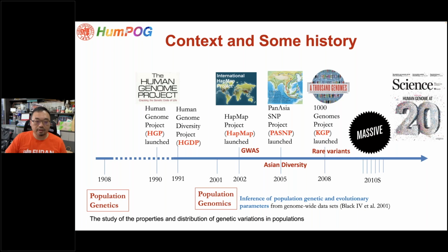Because at that time, whole genome sequencing was so expensive, it was infeasible to sequence everybody's genome, but genotyping was possible. Since 2005, when the first GWAS paper was published, until now has been 18 years. So we witnessed these progresses, right?